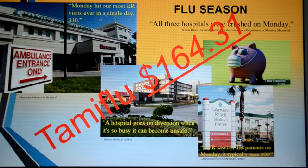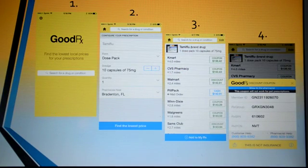Tamiflu cost on average, the cash price average, was $164.31. That was an average of three pharmacies in our area. So not exactly cheap medication for them to treat themselves. That's where the GoodRx medication app comes in.